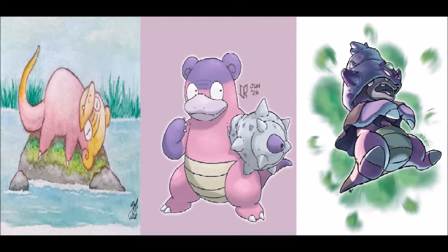somehow it seems that, compared to Slowking's evolution in the Galar region, the shell seems to be the more dominant side of this evolution, unlike the others. So that is the only thing that sets it apart from the other Slowking forms, compared to the Galarian Slowking.